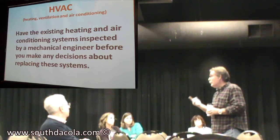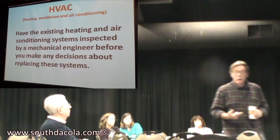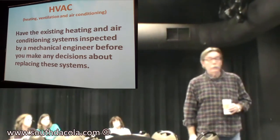The other thing that we find is serious black mold in those walls, that really dangerous kind of black mold.